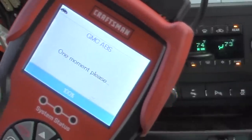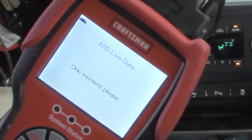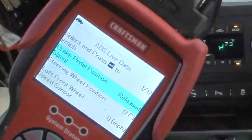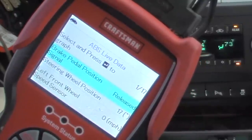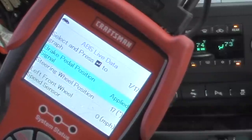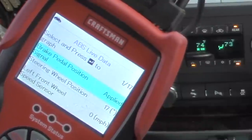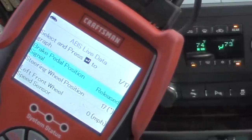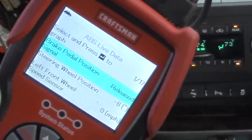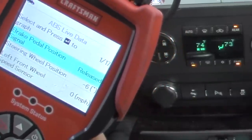But I can go in here real quick to the ABS and do a live data. And you see it's released now, applied, released. I'm just going to barely touch it. A little more. There. I'm going to come back up off of it real slow, because if it's going to stick, that's probably when it's going to happen, when you barely let up off of it. And it's working. And steering wheel position, that's working. Yep, so no problems there.